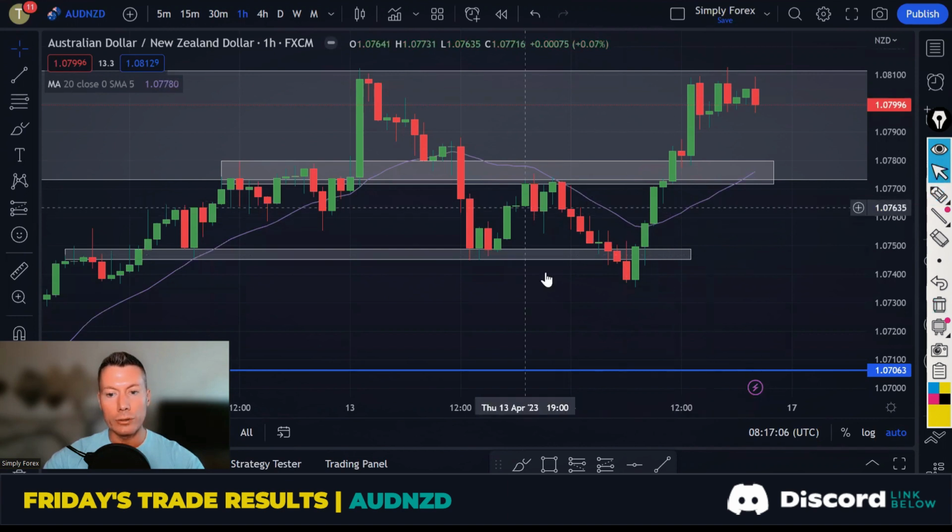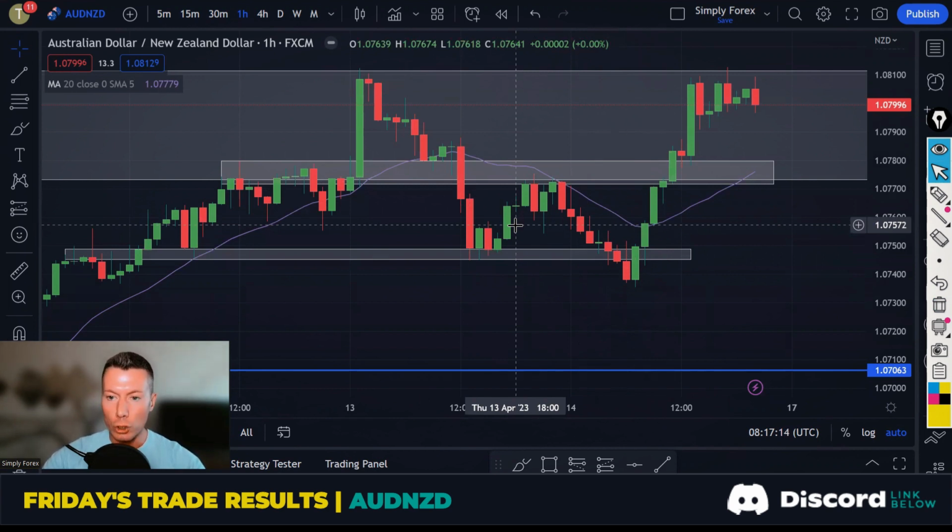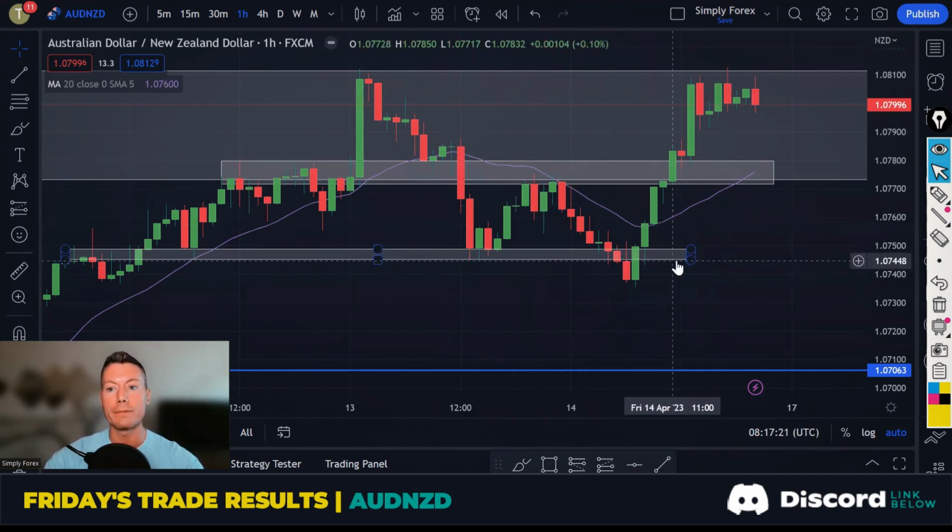Okay, guys, so Aussie dollar, New Zealand dollar, yeah, that was an unsuccessful trade, but we will have them, guys. Don't worry, follow your money management, you will be fine. Dust yourself off and fight another day. Okay, guys, so those were the trades from Friday. Let's take a look at today's trades now.